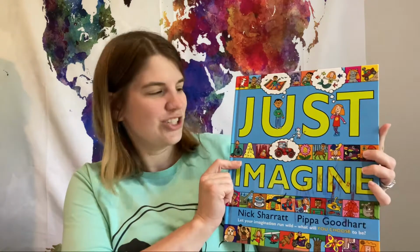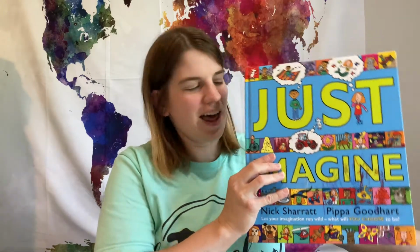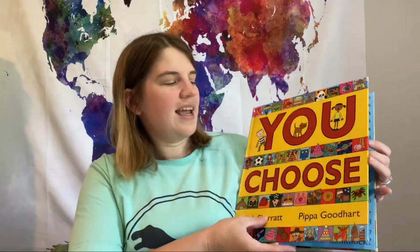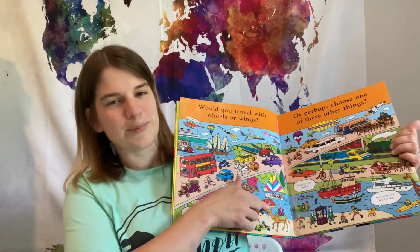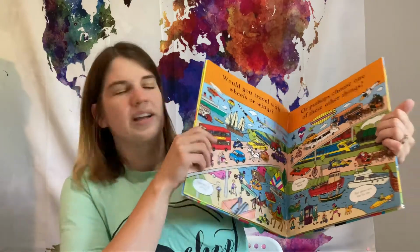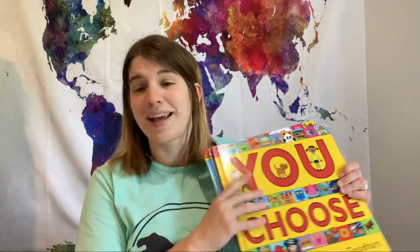So the first one is Just Imagine. There's several of these. They color on these sometimes. There's another one called You Choose. Basically they get to go through these and choose what they would like to do, like their favorite transportation, clothes, and rooms and what they would have in them. My girls love these. They pick the same things almost every time, but they love going through that. Those are Usborne books too, but you can usually find them at thrift stores or on Amazon as well. I think I even heard Book Outlet has them sometimes.